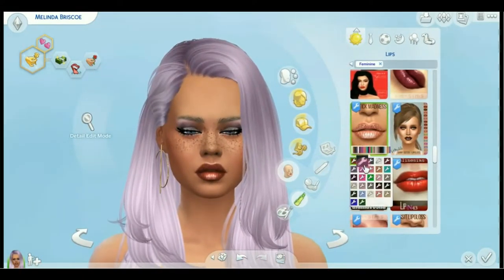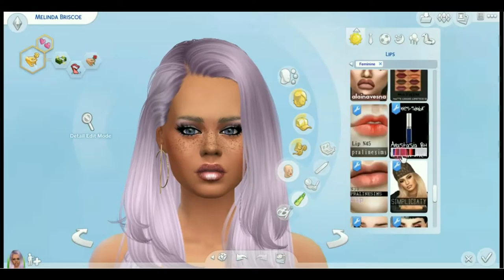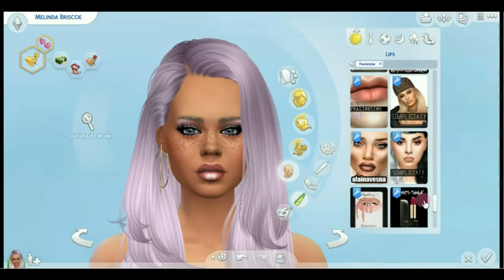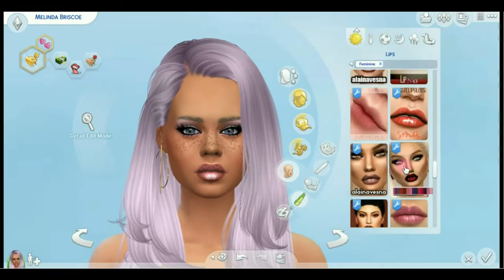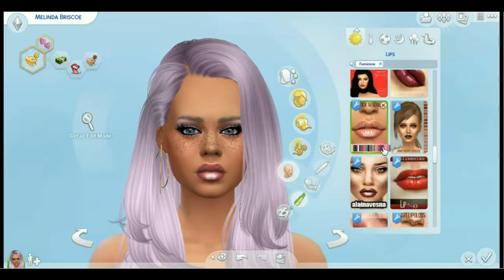Okay, let me just put her on the one that I liked. Oh no, it's falling off again. Okay. Oh my god. I'm gonna die. This is so cool. I cannot believe it. No way. I don't know which one. This is new. This is new. And that's it. Oh my god! There's so many of them! Totally forgot to do that.